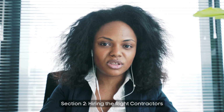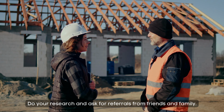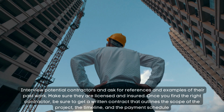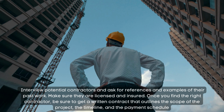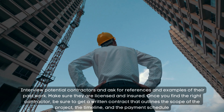Section 2. Hiring the right contractors. Hiring the right contractors is crucial to the success of your kitchen renovation. Do your research and ask for referrals from friends and family. Interview potential contractors and ask for references and examples of their past work. Make sure they are licensed and insured. Once you find the right contractor, be sure to get a written contract that outlines the scope of the project, the timeline, and the payment schedule.